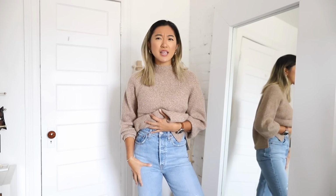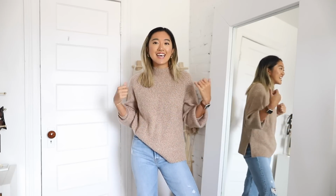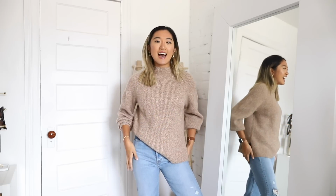Mom jeans as a whole can be loosely defined as anything high-waisted, anything with a flatter bum line, ironically, and also a little bit of a wider leg, so not super tight on your legs. And I feel like mom jeans really give off that effortless look. They look really throw on and go, and they pair so nicely with chunky sweaters like this, jackets, layering, little booties, but we'll get to those trends later.